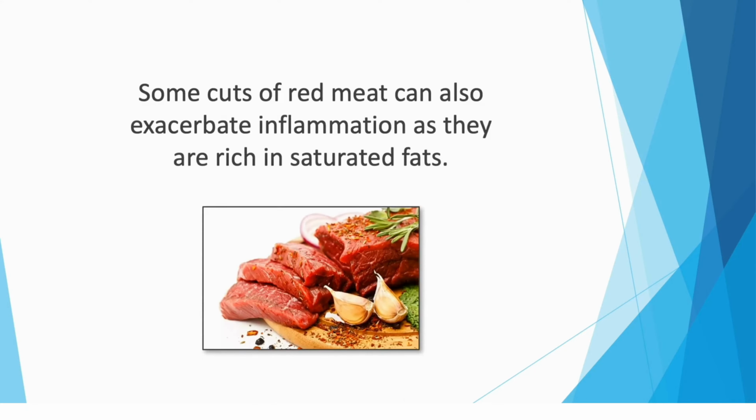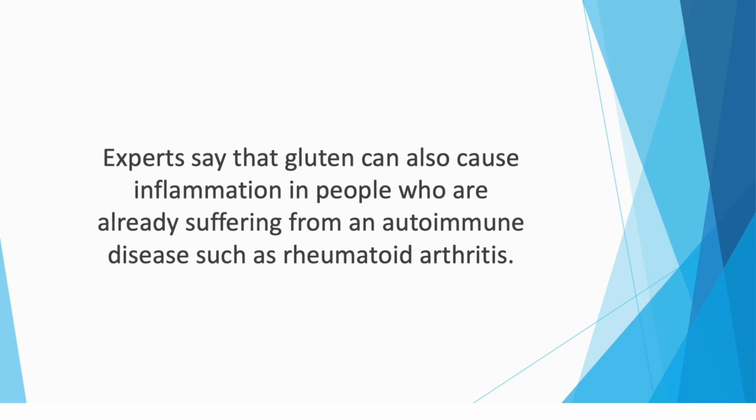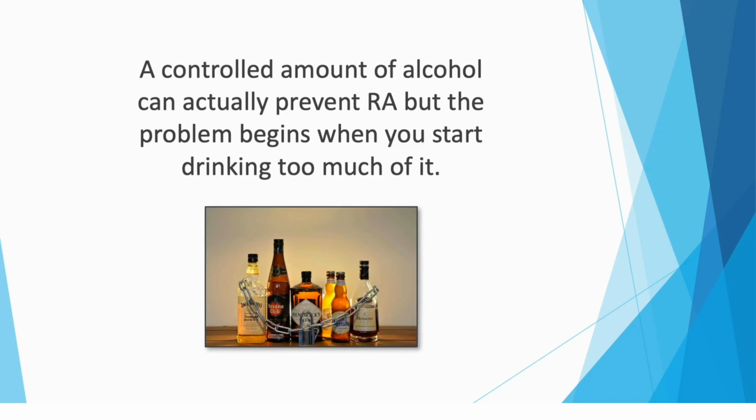Some cuts of red meat can also exacerbate inflammation as they are rich in saturated fats. Also, excessive consumption of red meat can cause obesity, which is another factor contributing to joint pain. Experts say that gluten can also cause inflammation in people who are already suffering from an autoimmune disease such as rheumatoid arthritis.